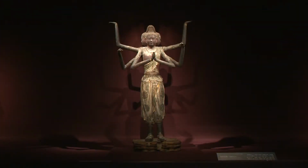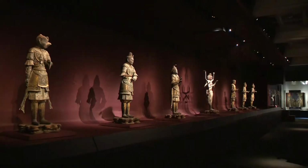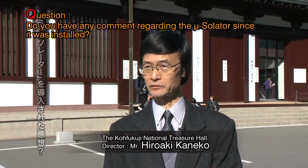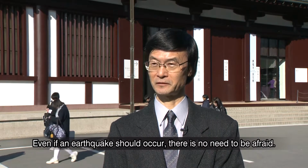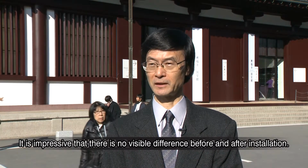The appearance of the display was almost unchanged by the installation of m-Solator. This is important to museums, which place high value on the visual appearance of the displayed object. Since the installation of m-Solator, there's a great feeling of relief that the statues are protected. Moreover, the appearance of the statues is not different from what they were formerly, and that is also an important point.